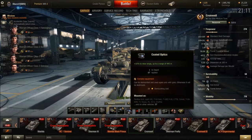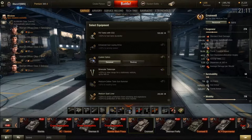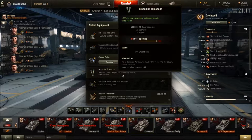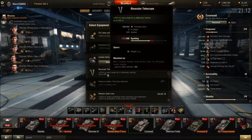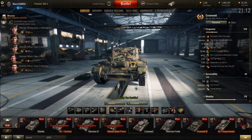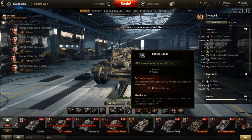Now here, some people might say put binocs, but you have to remember, binocs only work when you're stopped. Coded optics work all the time. They don't give you 25%, they only give you a 10% increase to your range, but that's all the time. So I always say with your scout tanks, if you're building light tanks or medium tanks, coded optics, for the most part, is what you should have. This is what you should be using.